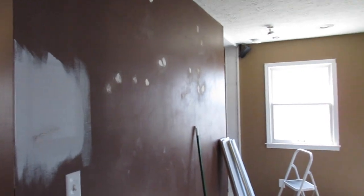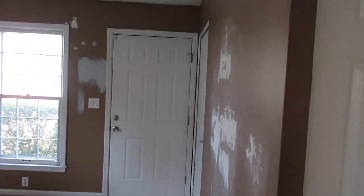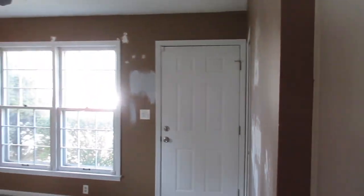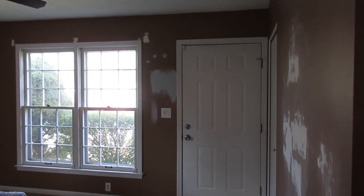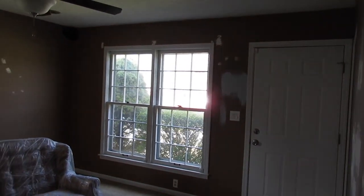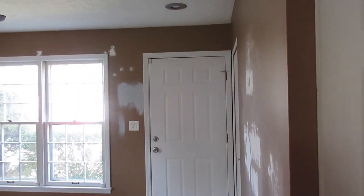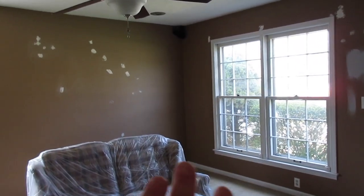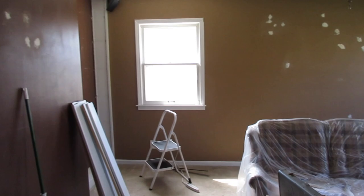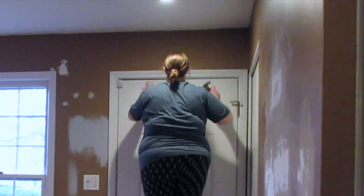So this is kind of the state of things. I do want to wash off the walls and make sure everything is sanded. This stuff up here needs to get sanded because it was just spackled today. There's another nail above the door that needs to get pulled out, but we haven't done that yet because my hammer is at school and my dad never brought his hammer here. So this is kind of the state of things right now.